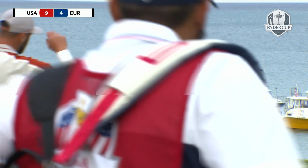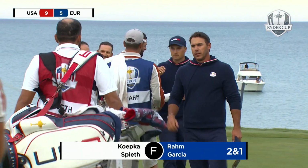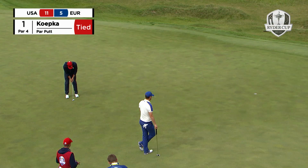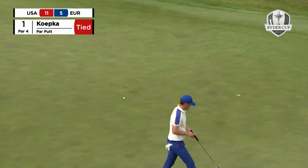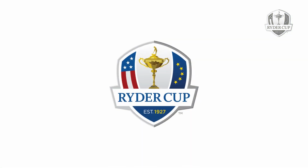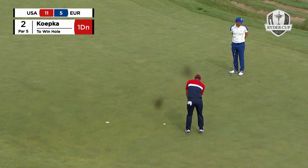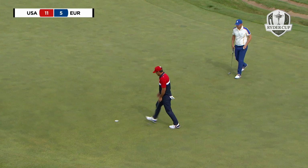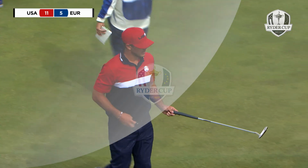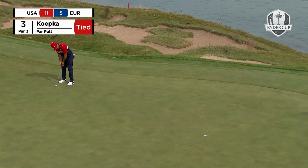And that's it. It is victory again for Rahm and Garcia, unbeaten to this point. Take it to school. Koepka for par at the first. Trouble off the tee, remember, for him. Brooks Koepka, this to win the hole at the second, to tie the match. Does exactly that. Didn't play great yesterday. We're discussing that. So we go back to 3. Brooks Koepka for a par here.